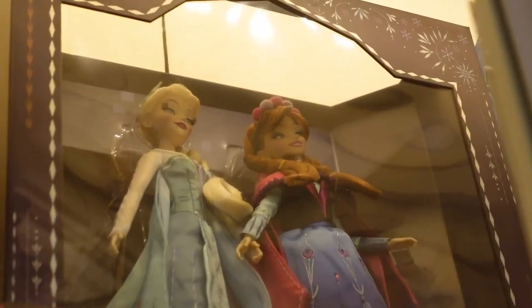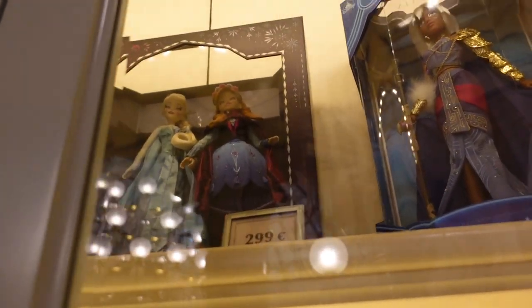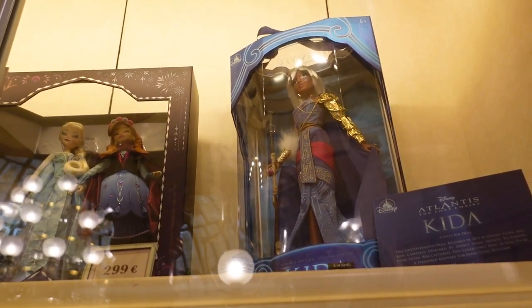I'll try and zoom in. It's Anna and Elsa together. That one is... How much is that one? Where's the price for that one? That one is €300. And then you have Kida from Atlantis.